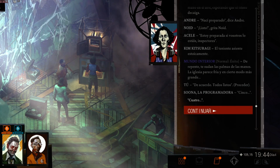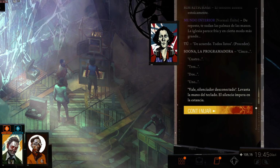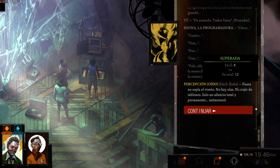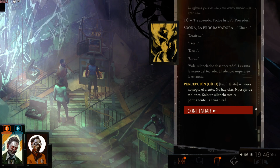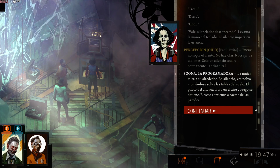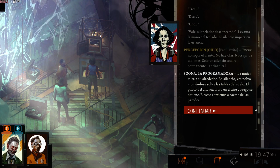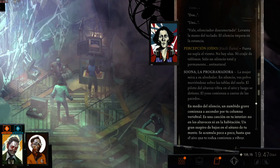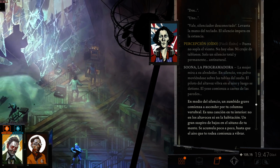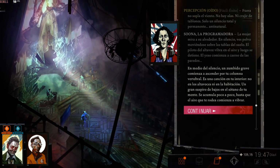5, 4, 3, 2, 1. Mute disengaged. No wind outside, no waves, no floorboards creaking. Total, continuous silence. The woman looks around. In the silence, you see dust move on the floorboards. The driver of the speaker vibrates in the air and then stops. Plasterwork begins to crumble down the walls. In the silence, a low hum starts creeping up your spine. It's a song inside you, not in the speakers, not in the room. A great bass sigh in the basement of your mind.